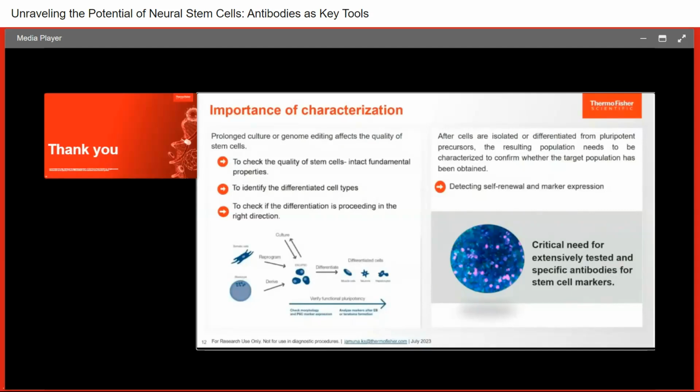It also helps in checking if the differentiation is proceeding in the right direction. So when you're performing a differentiation from PSC to a specific cell type, the differentiation happens through multiple stages. So it's important to check for markers of each stage in order to ensure that your experiment is proceeding in the right direction. Characterization is also helpful in detecting the markers of self-renewal and pluripotency, which are the major characteristic properties of stem cells.